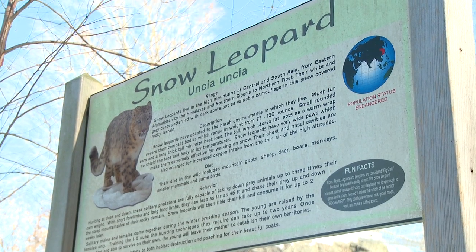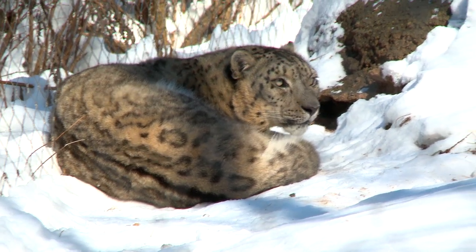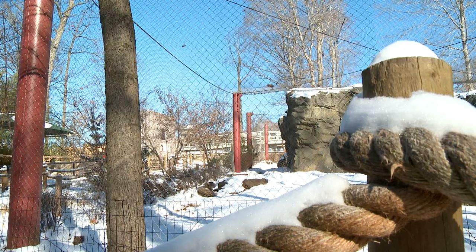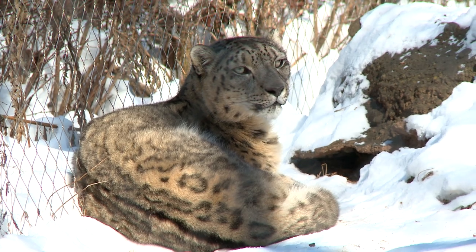Snow leopards are one of the rarest big cats in the world. These guys are hunters in high elevations. That gray coat blends into the rock work that they hunt in. And they just love this snowy weather here.